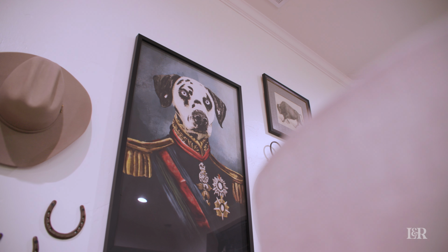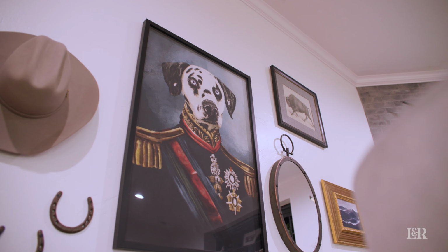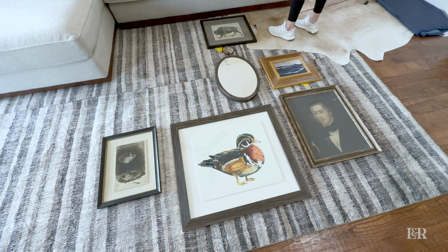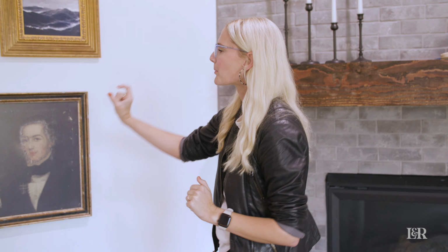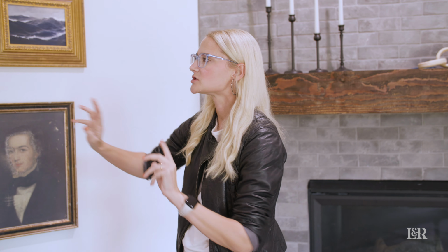But for an overall gallery wall, it looks effortless. It was not effortless. There are definitely guidelines that we like to use to make sure that we curate a gallery wall really well. We actually drew this out in our CAD software to make sure we had the perfect sizing and all of the things to ensure that we have that balanced look. And then we added a cowboy hat and some horseshoes just to make it feel a little bit more organic.